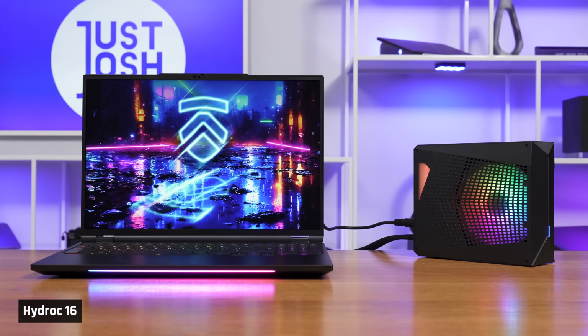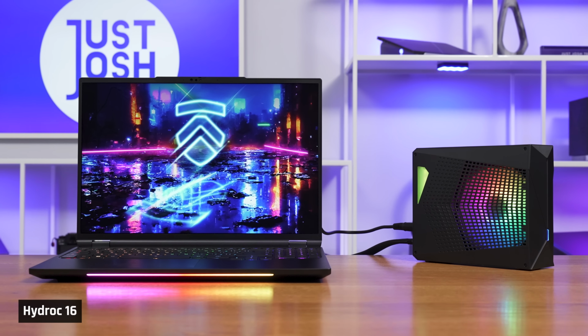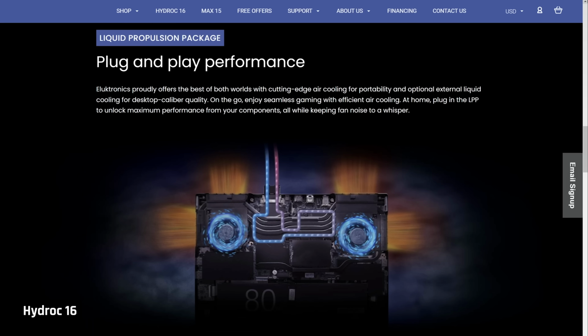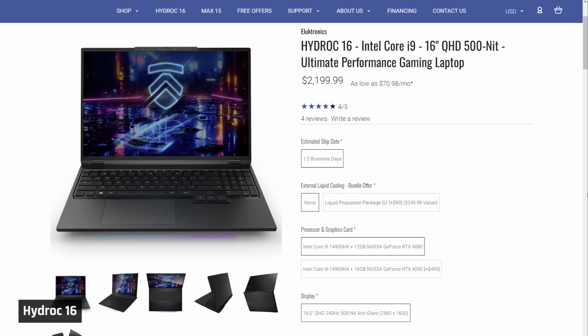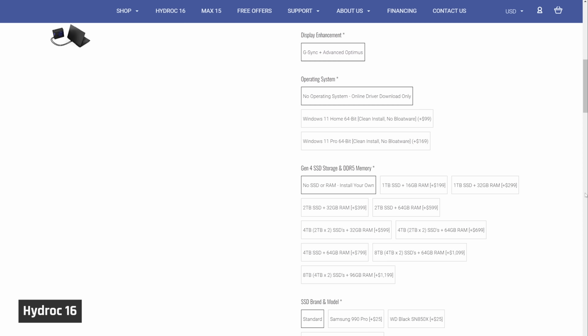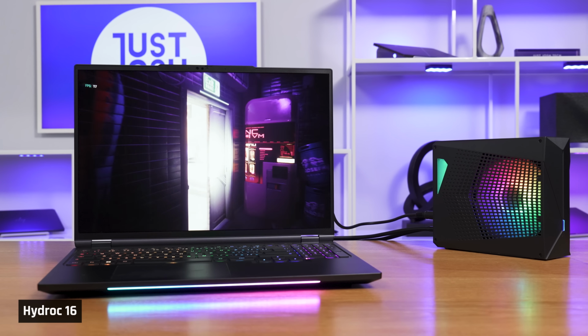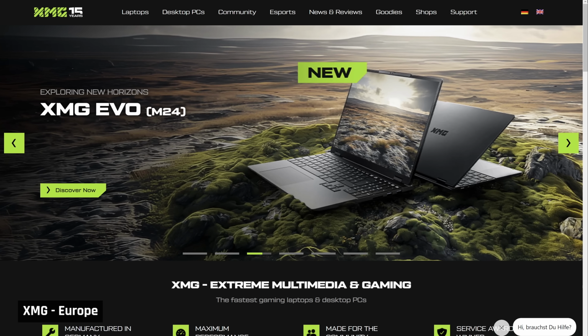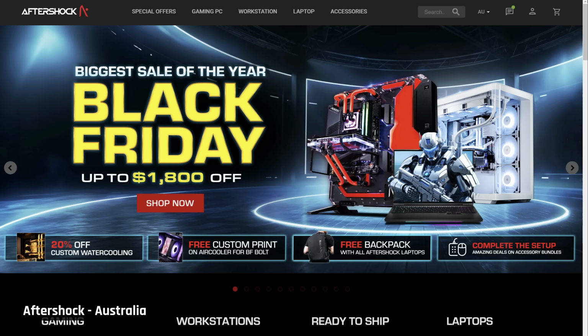Now, if you want the most extreme performance in a 16-inch laptop, the Eluktronics Hydroc, it's the way to go. It gives you the same components as the Legion Pro 7i, but it adds the option of water cooling those components for even more performance. It also uses rare 48GB memory chips, so you can spec it up to a whopping 96GB of system memory. If you're not in the USA, this laptop is sold by other companies under different names. Check out XMG if you're in Europe or Aftershock if you are in Australia.